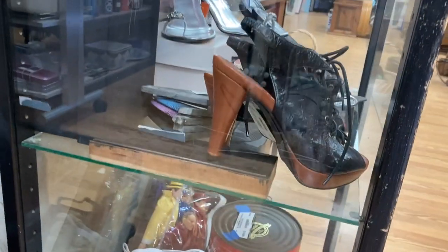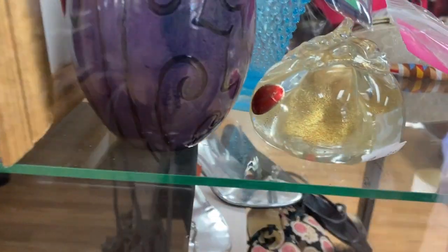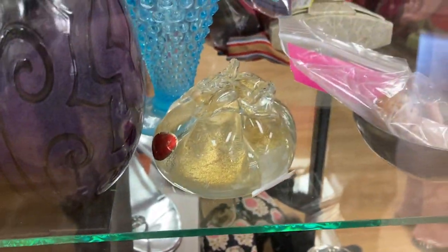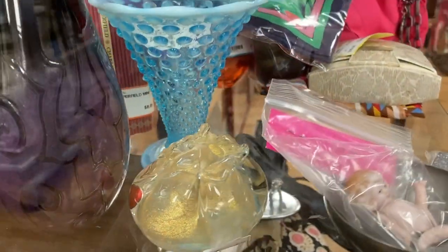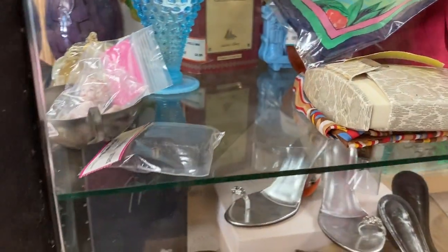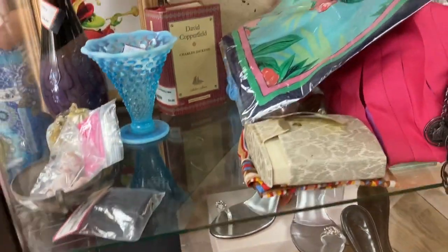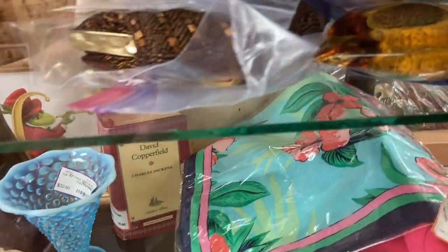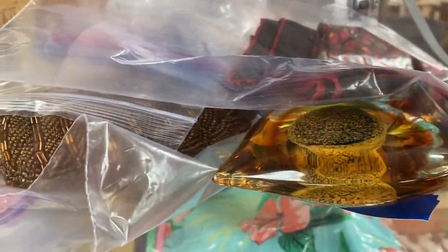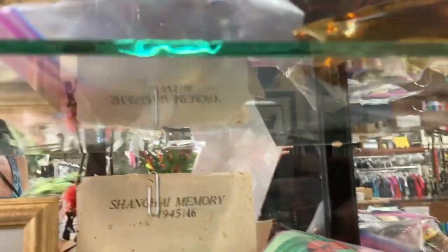This is a very sad piece of Pyrex that had been through the dishwasher too often. They had some great glass pieces in this showcase. That purple vase there said it was hand-blown on the island, so a beautiful piece. Just some other great pieces in this display case. And I'm just showing you here another piece of glass, with beautiful gold flecks in it.